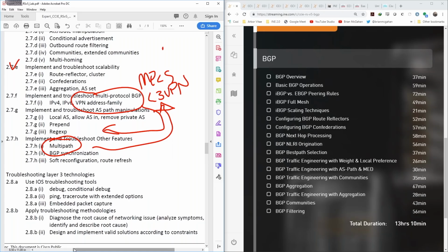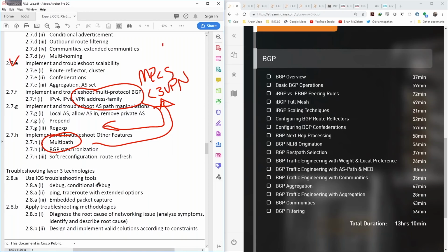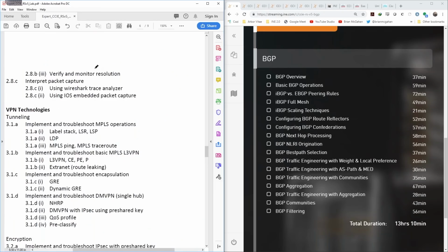Okay, next we have troubleshooting layer 3 technologies. This is pretty generic, just saying we're going to be using Wireshark, okay, which in a lot of these videos I am using Wireshark. You can't use that in the exam, but they may give you, like in the diagnostics section, they may give you a screenshot of the packet capture, then they ask you questions on it, but you won't have access to a live capture.